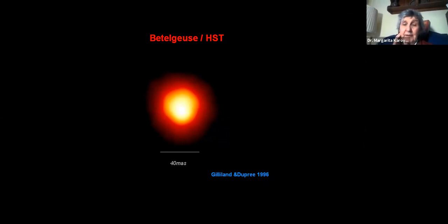It's really hard to resolve it and image it, but definitely it's not symmetric, and probably shows that there are some kinds of structures on the star, probably related to the supergranular, convective structures that are waxing and waning on the star, as proposed by Martin Schwarzschild in 1975.